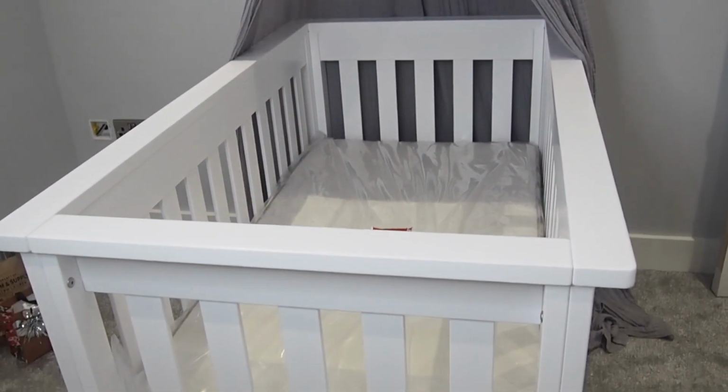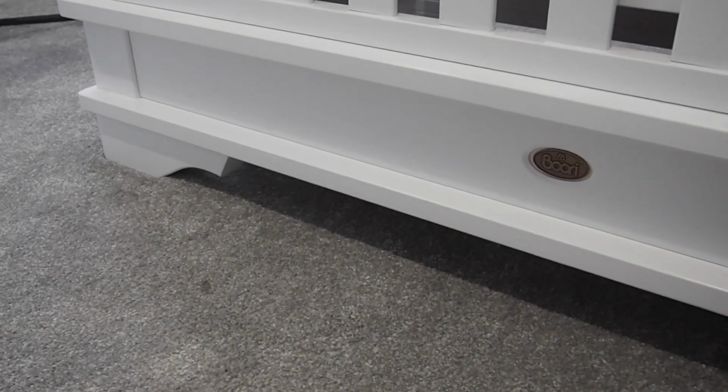I wanted something that was quite square, not very traditional. A lot of cots that I found when I was looking were curved or arched. I wanted something quite cubed and very square, because that was the look that would fit best in her room, as it was quite a small box room.